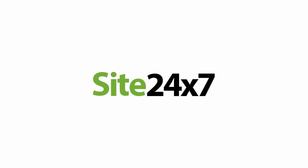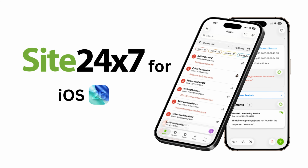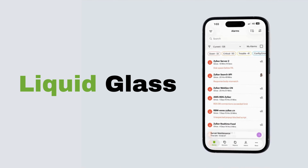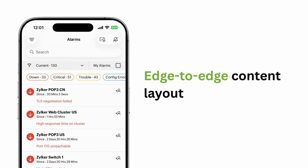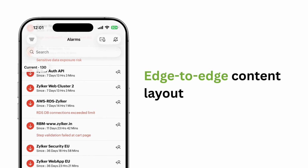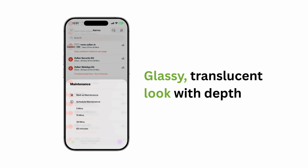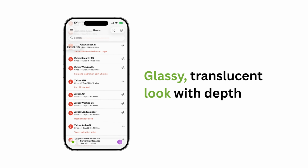Introducing Site24x7 for iOS 26. Liquid glass in Site24x7. Edge-to-edge layouts maximize space and clarity. A glassy, translucent look adds depth, creating an immersive feel.